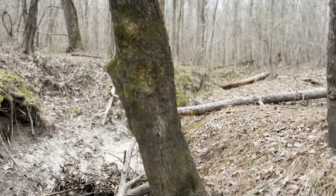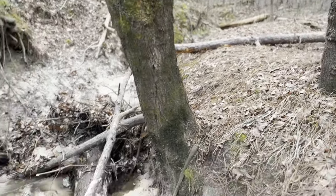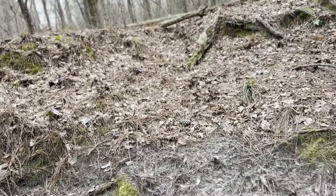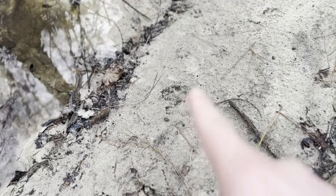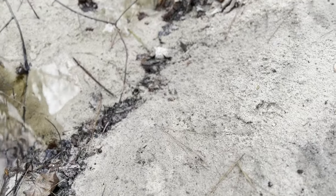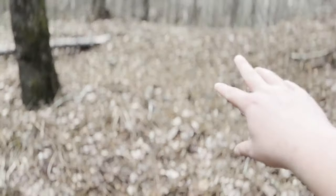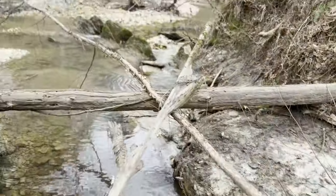Look at the story that this little crossing in between shows. You got some deer tracks crossing to get to the other side, but you also have some probably coyote prints, and then further back, yeah, possibly raccoon. So just a lot of creatures are just traveling right across.